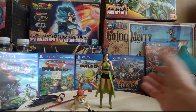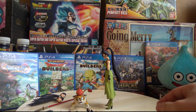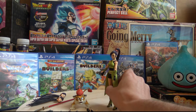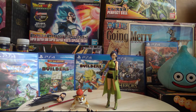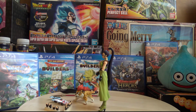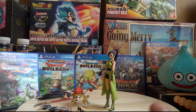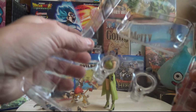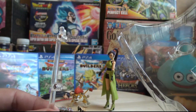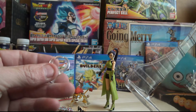Alright, so she is able to stand on her own, but as you can see, you have to lean her forward a little bit to do that. She's not the most stable of figures to stand like that, but there you go. She can stand on her own, but just in case, we do have a stand with this one. The little platform. The arms. And our little grabbers.